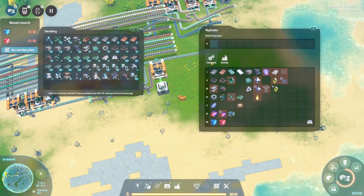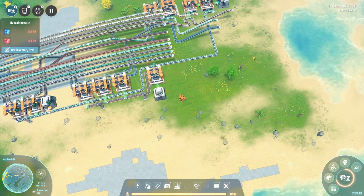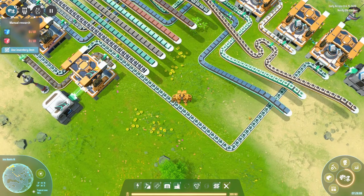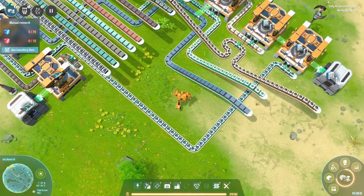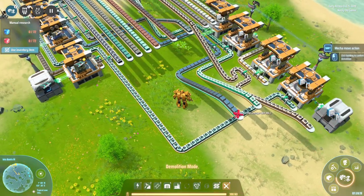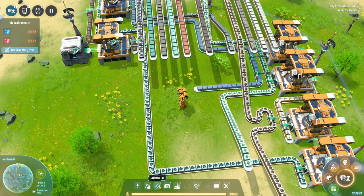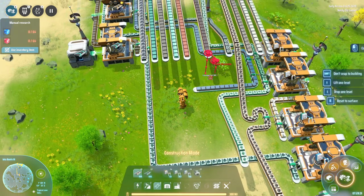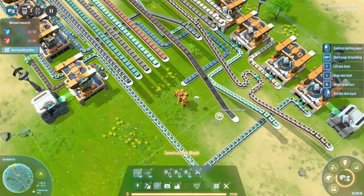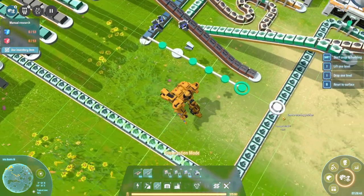Now, 4 Tesla towers. Need iron ingots and magnetic coils. That is the next thing that I want to make. So we have the iron ingots down here. And then we just need magnetic coils down here as well. So, that's both of those down here.